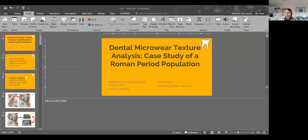Erin is going to talk to us about dental microwear in Romans, and she's currently a staff archaeologist at Ball State University in Indiana. She has loads of ongoing projects, but one of the coolest ones is a geophysical survey looking for the cemetery of the first psychiatric hospital in Indiana. So if you have questions about that at the end, I'm sure she'd be happy to talk about those too. But first, we're going to learn about dental microwear. So over to you, Erin.